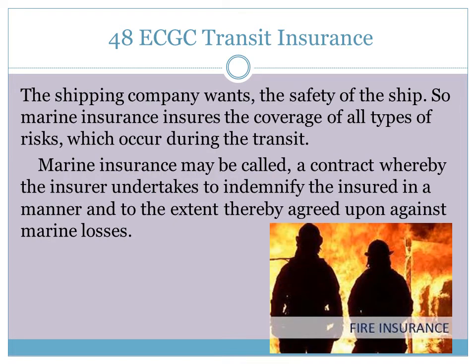The shipping company wants the safety of the ship, so marine insurance ensures the coverage of all types of risks which occur during the transit. Marine insurance may be called a contract whereby the insurer undertakes to indemnify the insured in a manner and to the extent thereby agreed upon against marine losses.